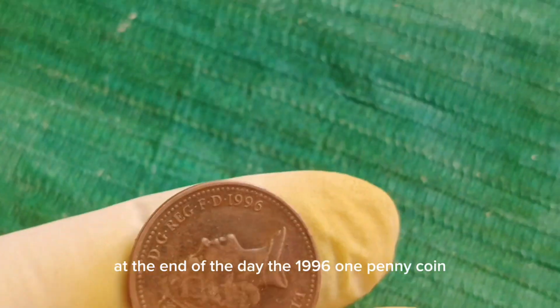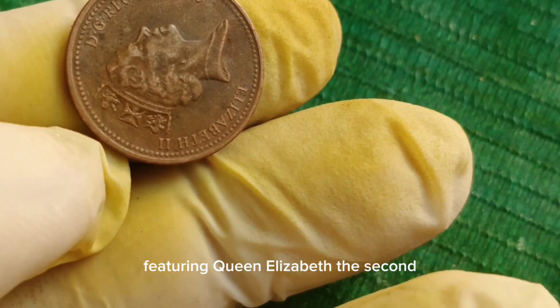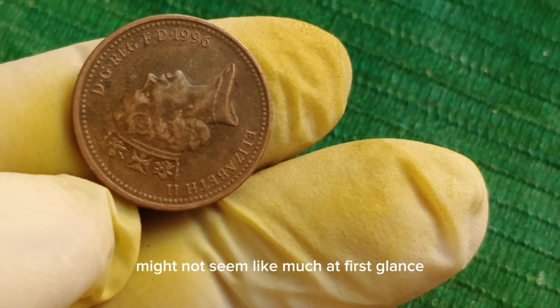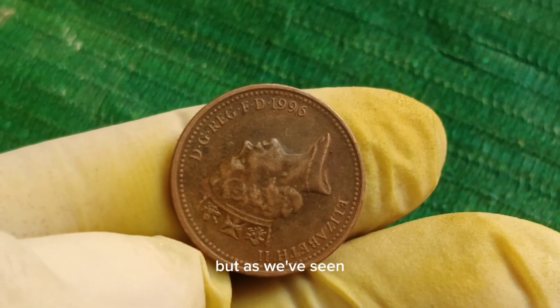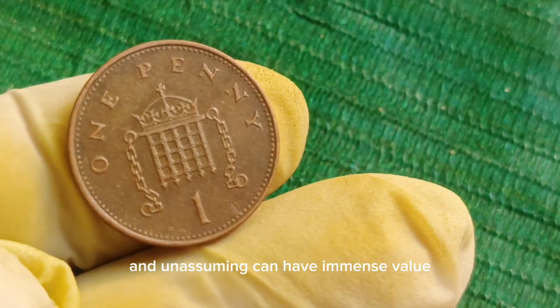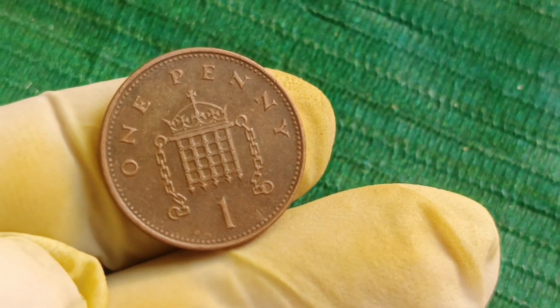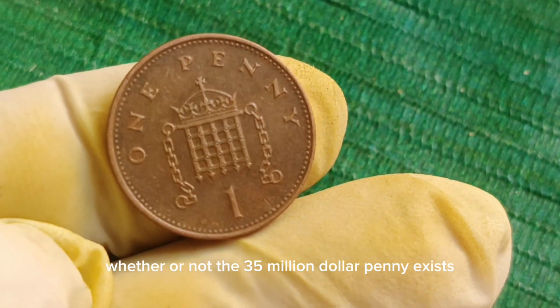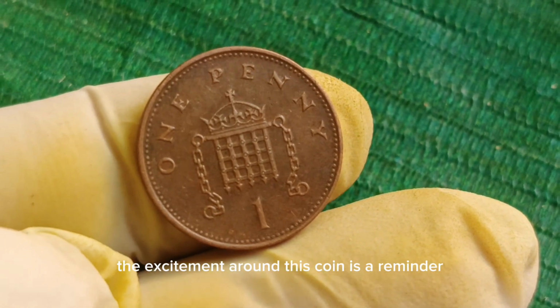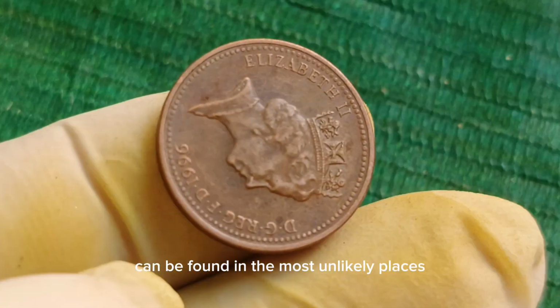At the end of the day, the 1996 one-penny coin featuring Queen Elizabeth II might not seem like much at first glance. But as we've seen, there's always the possibility that something small and unassuming can have immense value, especially when it comes to coins. Whether or not the $35 million penny exists, the excitement around this coin is a reminder that treasures can be found in the most unlikely places.